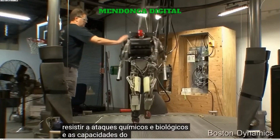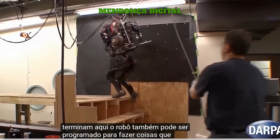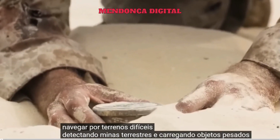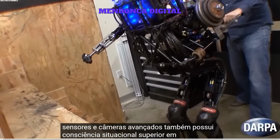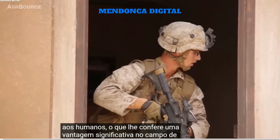And PETMAN's capabilities do not end here. The robot can also be programmed to do things that human soldiers ordinarily can't, like navigating through difficult terrain, detecting landmines, and carrying heavy equipment without getting tired. And with advanced sensors and cameras, it also has superior situational awareness compared to humans, with this giving it a significant advantage on the battlefield.